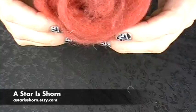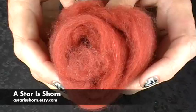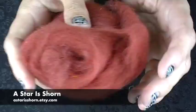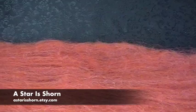Astarishorn sent us these gorgeous red bats. I don't know if you can see the sparkle in there, but there is beautiful Angelina sparkle. These are Polwarth and silk, 85/15. And she titled these Sanguinarium. I think these bats would spin up so perfectly. Look at that. Oh, yummy fiber. I love it. It's super hard to resist, which is why I don't.